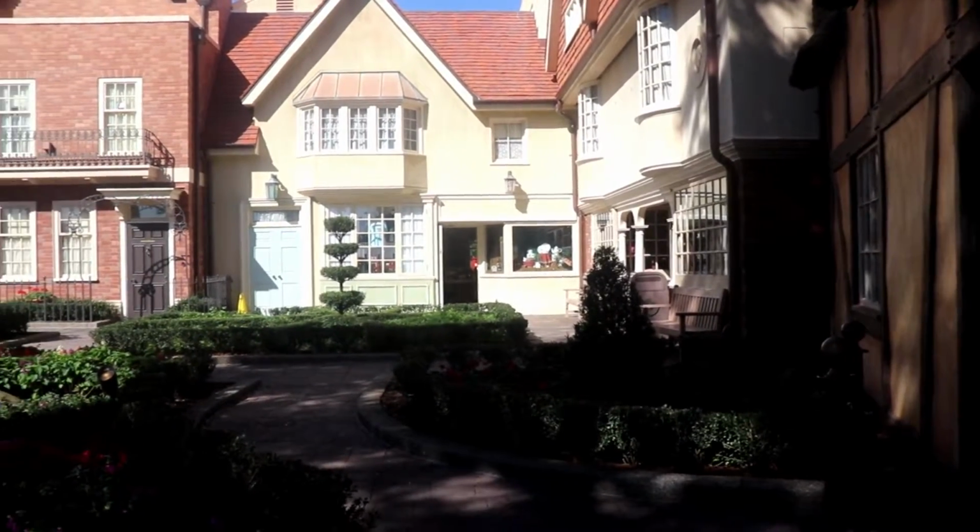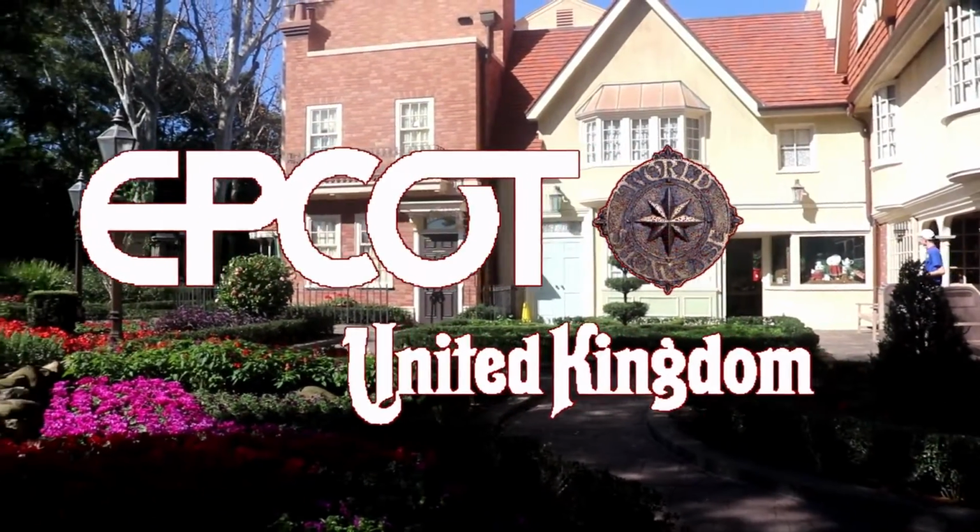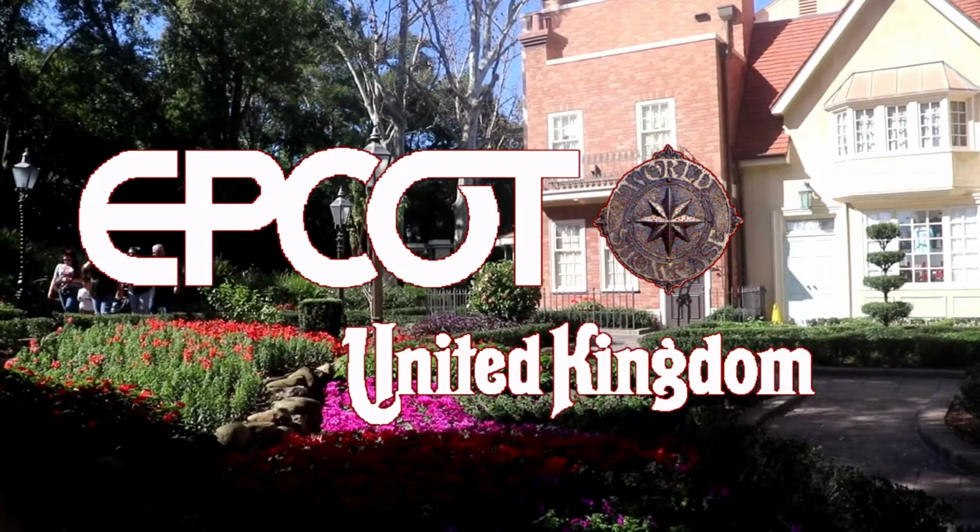But if you're going to look for tea, the best place to do it is right here in the UK Pavilion at the Twinings Tea Shop. Or is it Twinnings? I don't know.